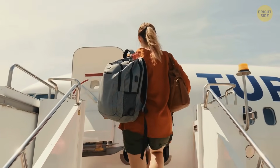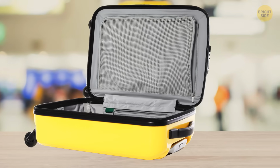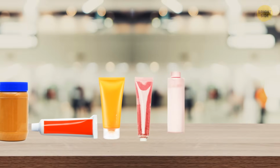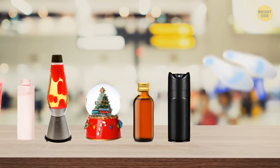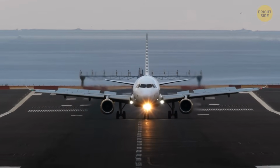Anyone who's ever traveled by plane knows about the no liquids rule, but not everybody knows that this rule also applies to peanut butter, toothpaste, creams, lotions, liquid makeup, lava lamps, snow globes, some kinds of medications, deodorant, and even gel shoe inserts. Now, let's go outside for a while and look at those landing spots.